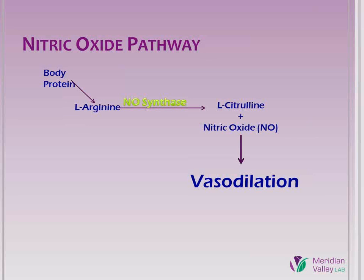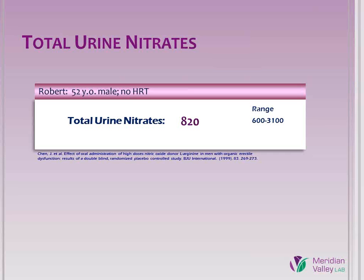Okay, here's our last pathway. And this is what's not included on the woman's report. So this is the nitric oxide pathway, and we're looking at L-arginine and L-citrulline as important contributors to that. And nitric oxide is, of course, important for vasodilation, which is important for erectile function and blood pressure. His total urine nitrates are 820. That's at the low end of the range, which means he would probably be a very good candidate for citrulline therapy or arginine therapy to assist with his erectile function and also assist with his blood pressure.